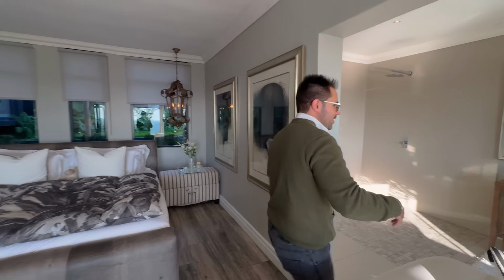How much would you pay me if I switch this on right now? 100 Rand. 100. Make it 20, 20K, and I open it. Not joking. Okay, and then come have a look here.